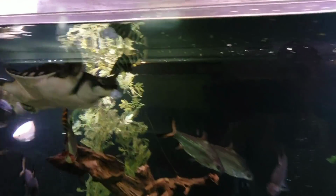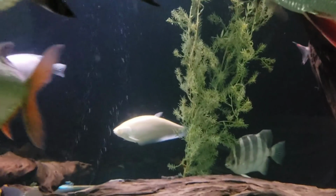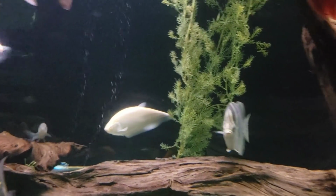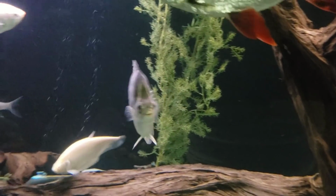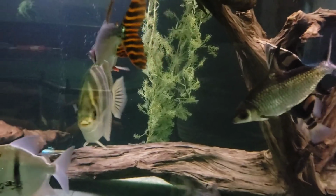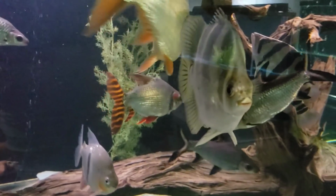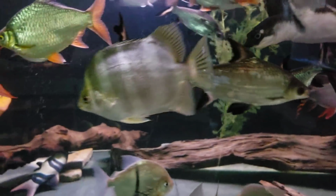Up here we have an Abermighty headstander. Of course, we have the beautiful flagtails. We have albino featherfin catfish. We do have African scats. This is one of my favorites in this tank. You don't see these guys too often, but this guy is pure awesome. He's got some great color on him, some great markings. Absolutely one of my favorite fish.